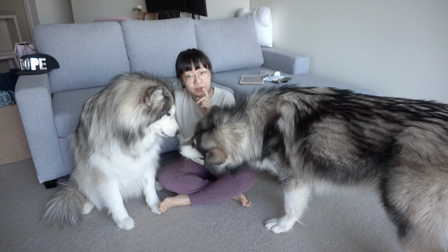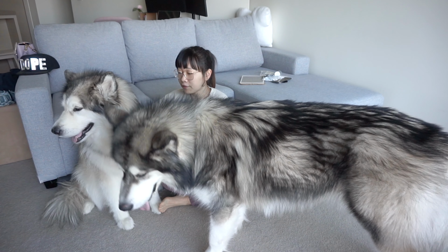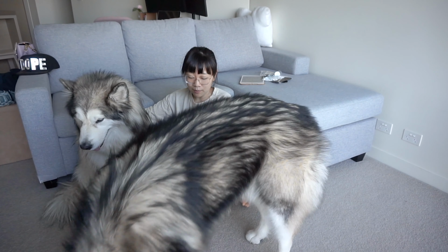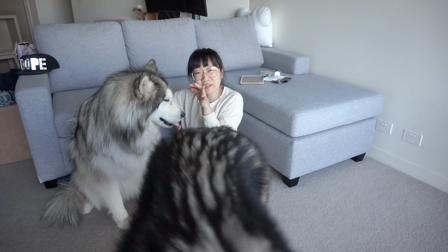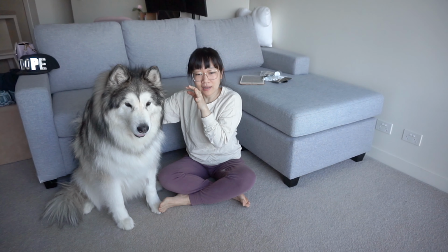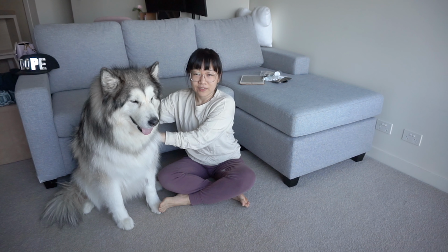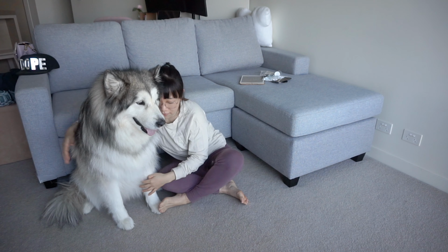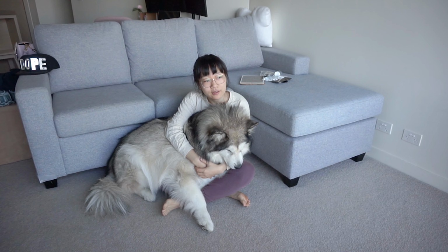Just before Christmas last year, we figured that when Freya sits on my carpet, sometimes she leaves some dark brownish stain on it. So I was like, alright, let me check her butt. I checked her butt, and it was inflamed. So I took her to the vet.